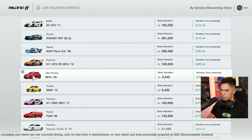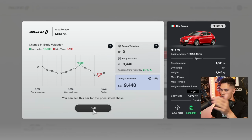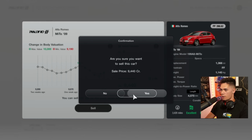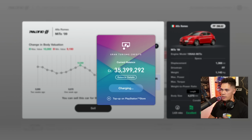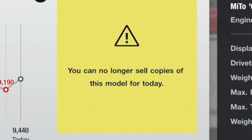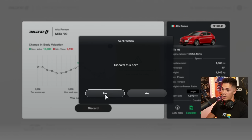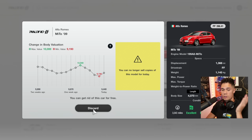For example, I've got two of these Alfa Romeo M2s. I don't need both of them. Go on appraise, and it gives you a scale of the value over time. I don't particularly care right now. I just want to get rid of one, so sell it, 9,500, boom, straight into the account. You can't sell two of the same car in the same day, as you can see there, but you can just discard it if you want for free. You might as well wait until tomorrow though.